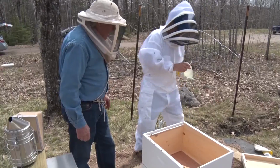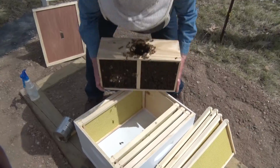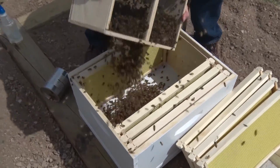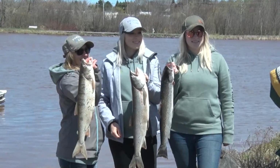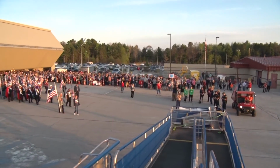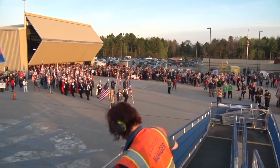Welcome to Discovering. It's bee time again. We'll take a look as a brand new beekeeper takes the first step by installing nearly 30,000 bees. So what we're going to do now is we're going to shake some of these bees into that. And Kristen spent the day fishing in the Ontonagon Lake Trout Classic. Then it's off to the Escanaba Airport as our veterans return home from the UP Honor Flight. Sit back and relax. It's Monday night and time for Discovering.